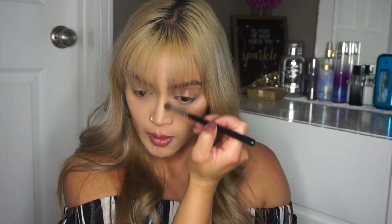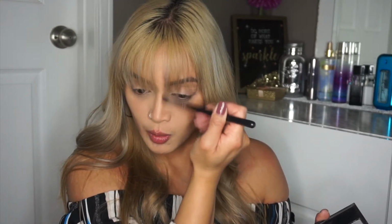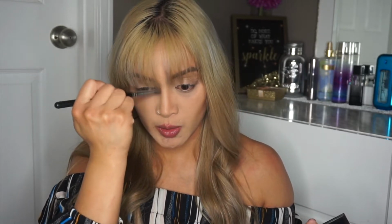Take that and contour my nose a little bit. Not that my nose is flat or anything like that. I just kind of want to add a little bit of dimension to it. Kind of looks weird that I'm doing it right now because I don't have any eye makeup on, but I promise you guys it'll come together. So I'm just gonna blend my contour right here.